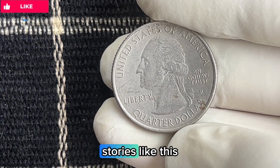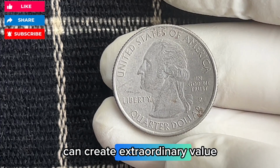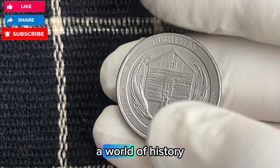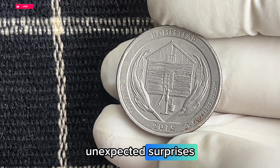Collectors are drawn to stories like this because they demonstrate how even the smallest details can create extraordinary value. It's a reminder that behind every coin lies a world of history, craftsmanship, and sometimes, unexpected surprises.